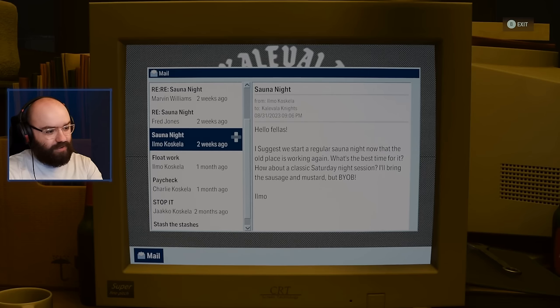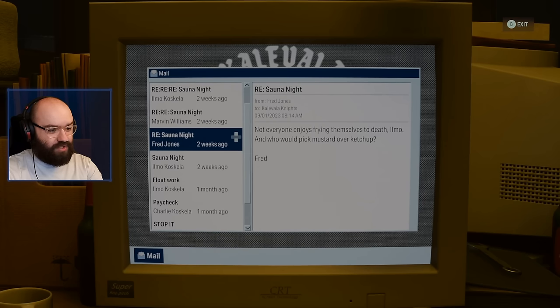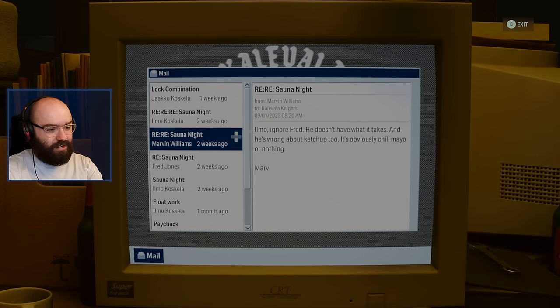Sauna night. Hello, fellas. I suggest we start taking a regular sauna right now that the old place is working again. What's the best time for it? How about a classic Saturday night session? I'll bring the sausage and mustard, BYOB. Not everyone enjoys frying themselves to death, Ilmo, and who the fuck would pick mustard over ketchup? Fred. Ilmo, ignore Fred. He doesn't have what it takes, and he's wrong about the ketchup, too. It's obviously chili mayo or nothing.